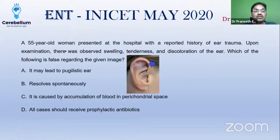Now, coming to the question that was asked previously, a 55-year-old woman presented at the hospital with a history of ear trauma. In whom do you see this? Boxers, wrestlers, where the pinna is more prone to get traumatized. There is swelling, tenderness, and discoloration already started. Necrosis was already started. So which is false?